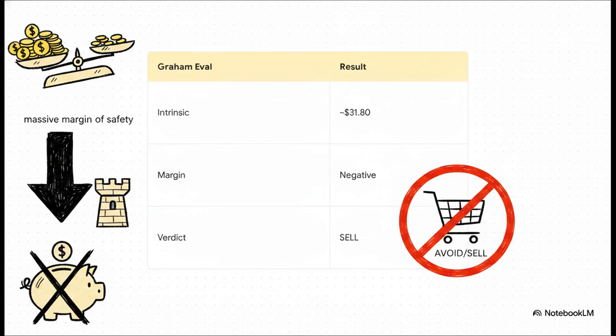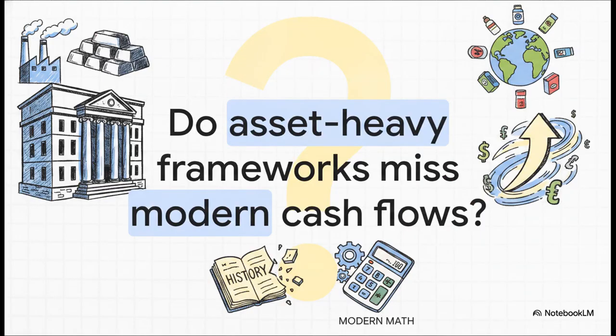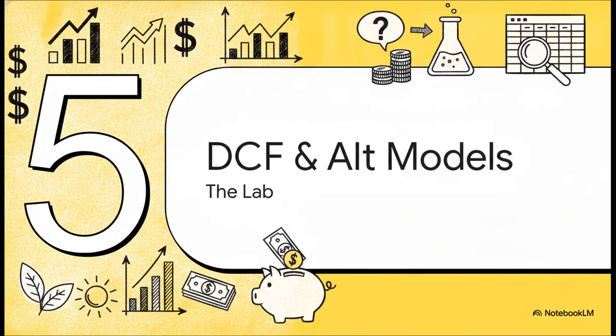Yeah. Graham demands a massive margin of safety. And at today's price of nearly $63, this stock just gets absolutely crushed by his bargain basement mathematical threshold. For a strict Graham investor, this is a clear avoid or sell. But honestly, this brings up a really fascinating question. Do these historical, asset-heavy frameworks like Graham's completely miss the mark when valuing modern cash generation and massive global brand power? Let's find out.